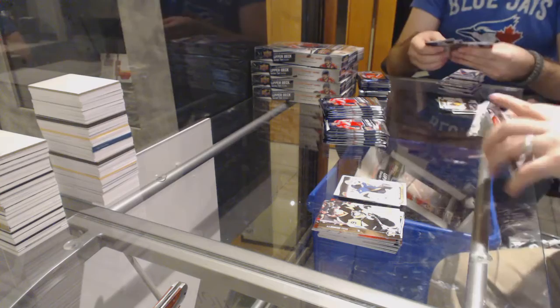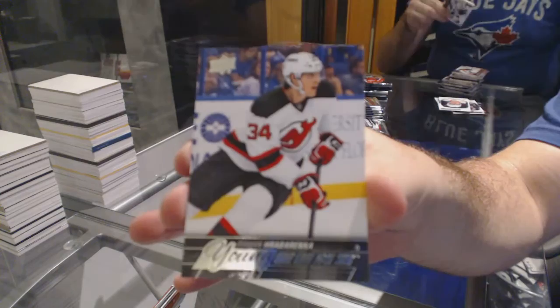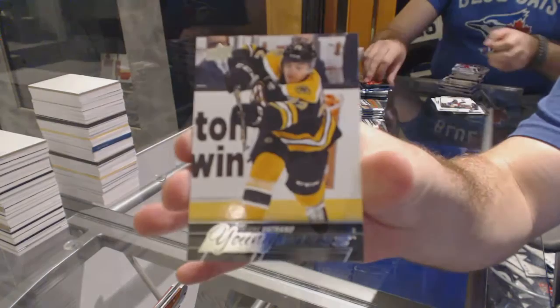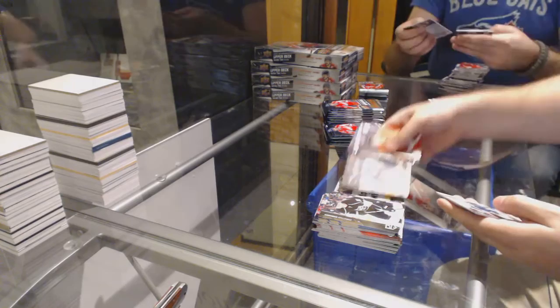We got a Young Guns for the New Jersey Devils of Ramin Hrebanka. I remember Series 2. A lot of weird names. That hurts. We've got a Young Guns of Frank Vetrano. Frank Vetrano, Boston Bruins. Vladimir Tarasenko for the St. Louis Blues canvas.